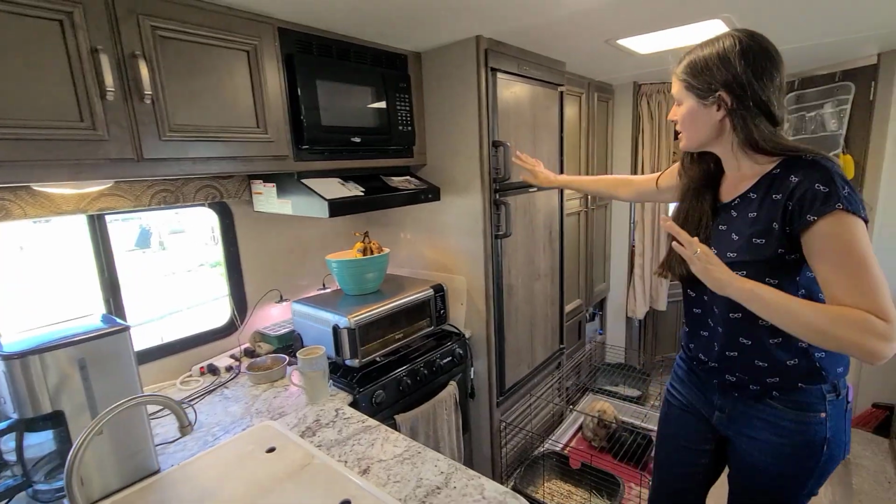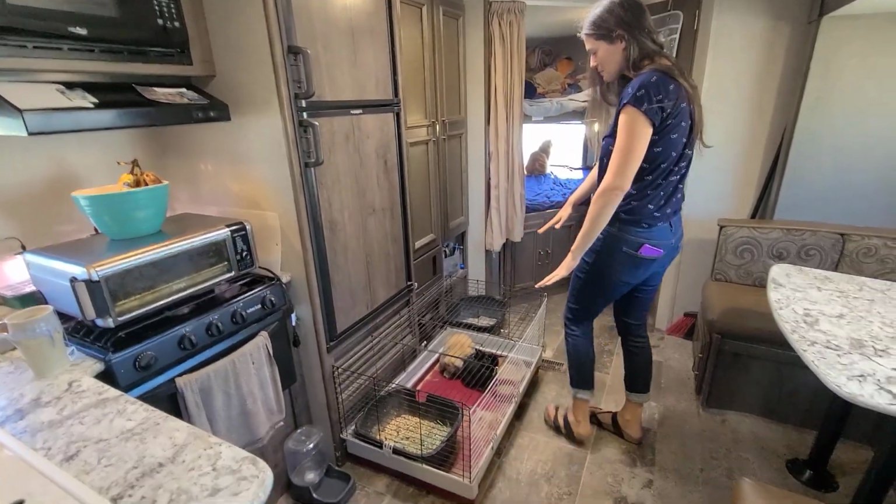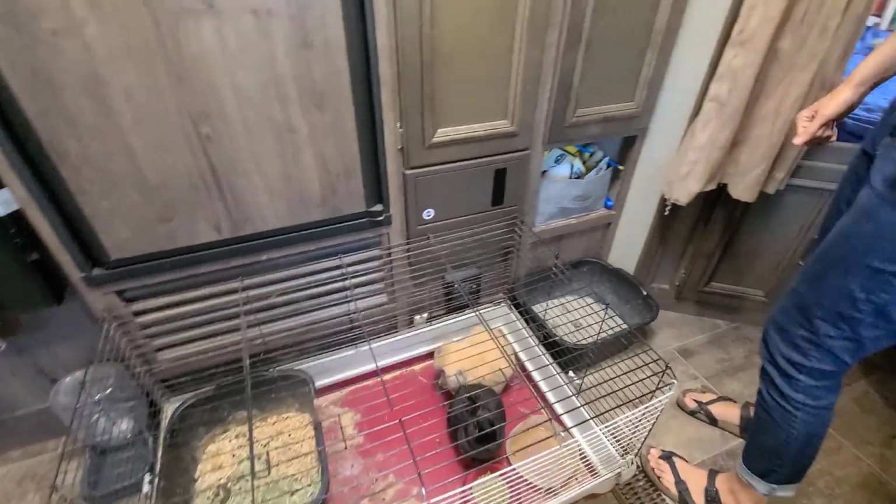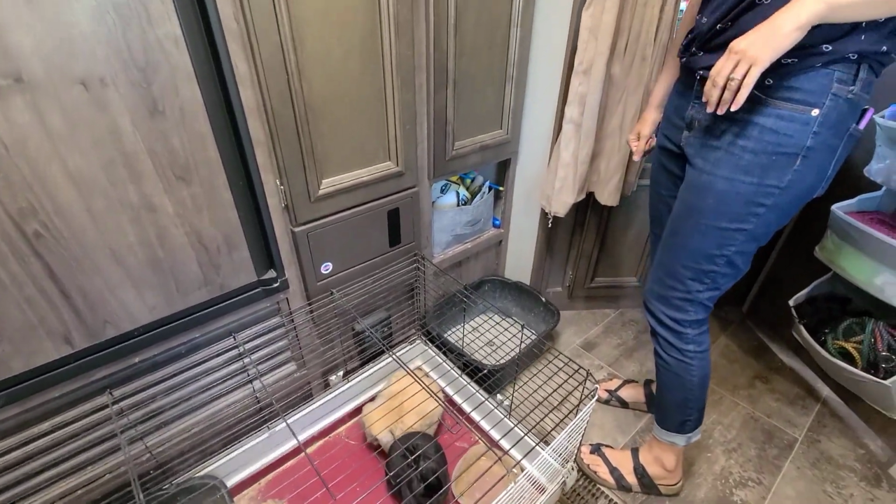We got a fridge and a freezer. Our bunnies, Pumpkin and Jelly Bean, hang out here. Our cat litter box, which we probably could have cleaned out, but apparently that didn't happen.